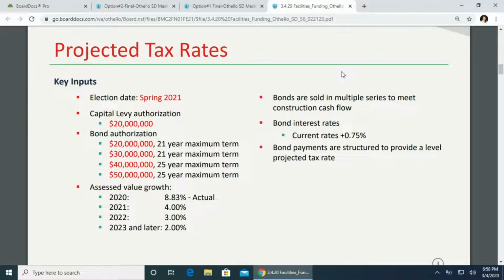Also built in is some assessed value growth, and the bonds being sold in multiple series to meet the construction cash flow, so we wouldn't be selling them all at once, we would do them in multiple phases. Also bond interest rates, obviously, based on the current rates, and then payments being structured to keep that level tax projection. So that's something that's really important when you're looking at passing a bond.